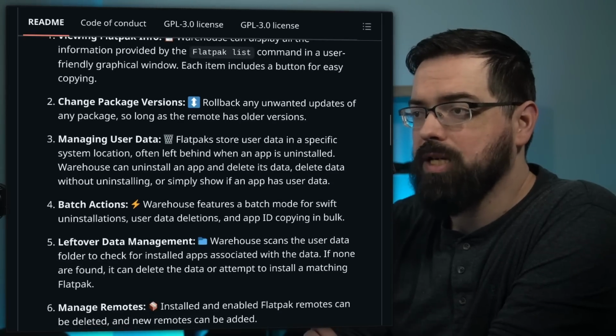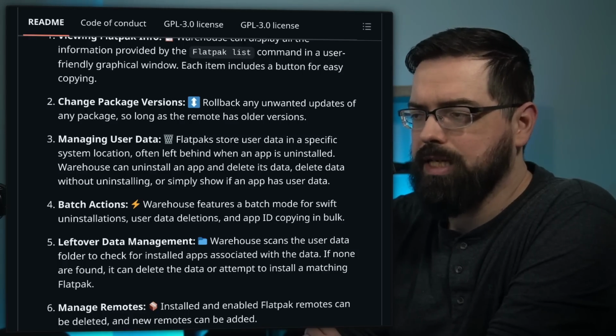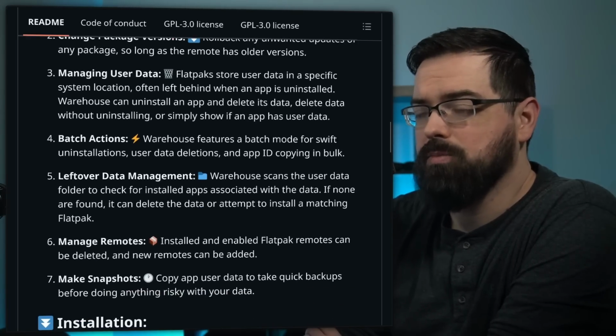You can do batch actions, which means that you can do a lot of uninstallations and a lot of user data deletion and that sort of stuff in a batch. You can also have it automatically remove leftover data, which is very nice. And you can also manage remotes.